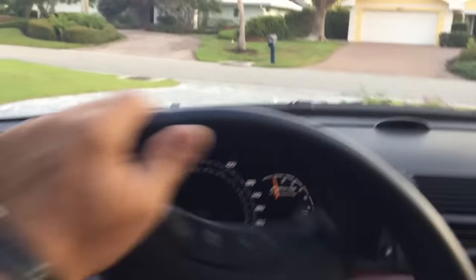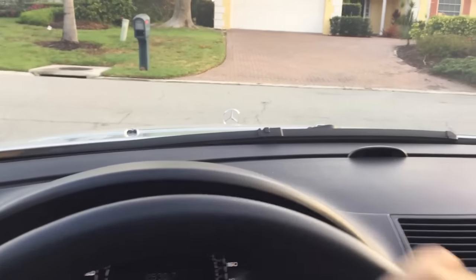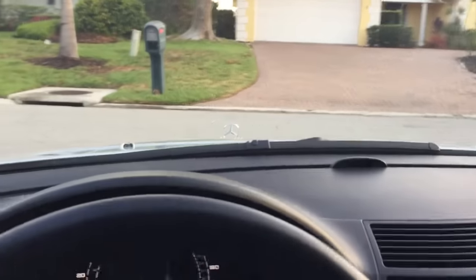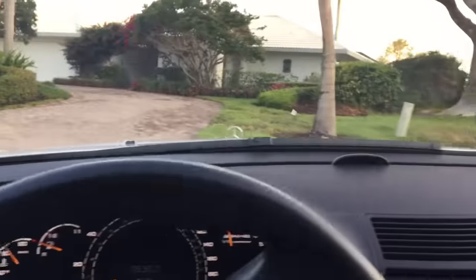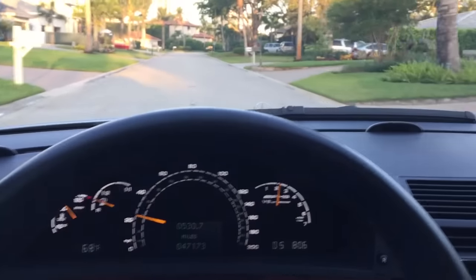Man, that does have a menacing growl. And then you've got that hood star leading the way. Of course, the stars point to each thing that Mercedes-Benz is going to dominate: land, sea, and air. And I feel like it's this car they had in mind when they came up with that logo.